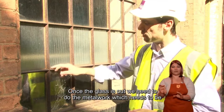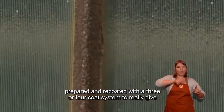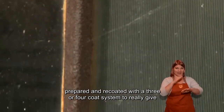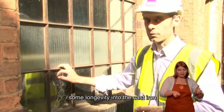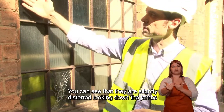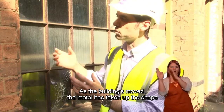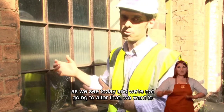Whilst the glass is out, we need to attend to the metalwork, and that needs to be prepared and then recoated with a 3 or 4 coat system to really give the life some longevity back into the cast iron, etc. You can see that they're slightly distorted when we look down the jambs. As the building's moved and the movement within the metal, that's taken up the shape as we see today.